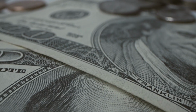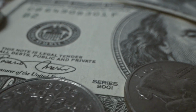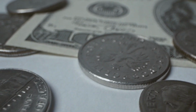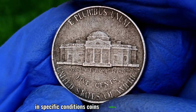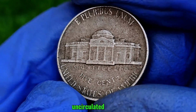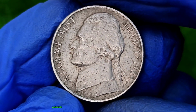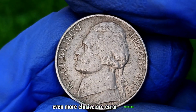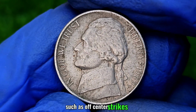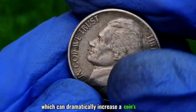Despite a relatively high mintage of over 563 million coins, the 1989 Jefferson Nickel has developed a reputation for rarity in specific conditions. Coins exhibiting sharp strikes, uncirculated luster, and flawless surfaces are difficult to come by, particularly those with full steps designation. Even more elusive are error varieties, such as off-center strikes, double dies, or planchet flaws, which can dramatically increase a coin's value.